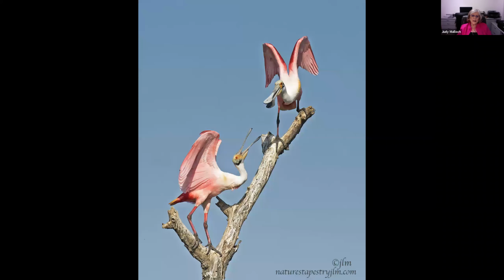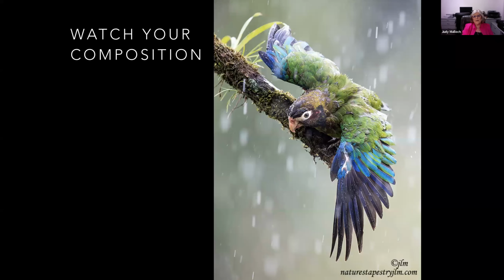And now this one was taken at High Island. I'm not sure if this was a courting picture or if it was an altercation, but it was fun to see the action between these two. And they certainly stayed there for a little while, giving us opportunities to get a few pictures before they eventually flew off.